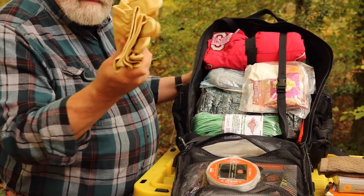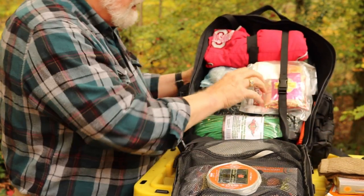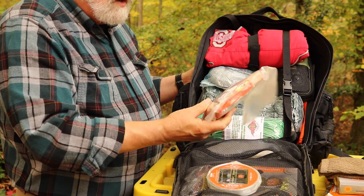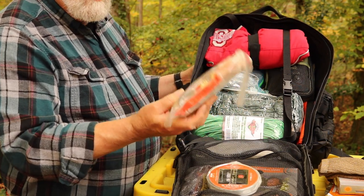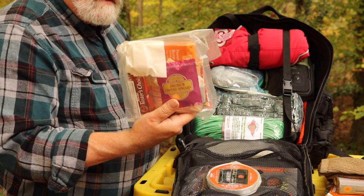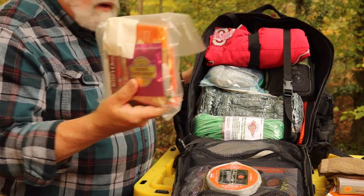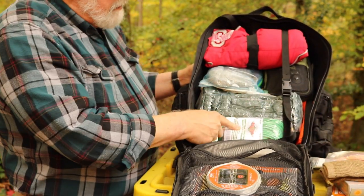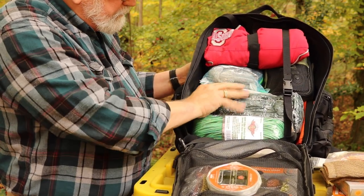In here, got a pair of work gloves that really do come in handy when you're out foraging for whatever, firewood. I've got some backup kind of stuff. There's coffee in here. There's some crackers. I think there's ramen noodles in there. So it can really come in handy if you get hungry. I got some paracord. I've got my wool socks in here.